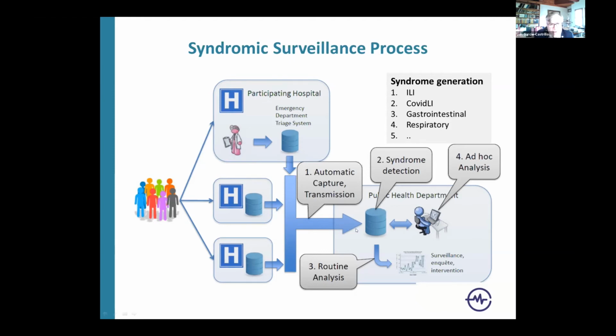And the next step will be to elaborate syndromes. What do we mean with syndromes? Syndromes are patients with specific characteristics related to specific diseases in which we don't know the diagnosis. The classical syndrome that we are actually using is the influenza-like infection. This is a very classical syndrome. Now we have established also the COVID-like infection, or the gastrointestinal syndrome that I mentioned previously in one of my slides, or we can also define a respiratory syndrome.